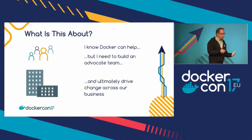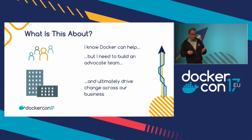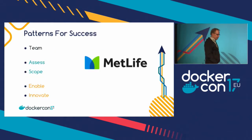And then ultimately, where we want to get is something that can really affect the business as a whole, right? But we're going to focus more on this first piece: how do we start to build the team, and how do we start with Docker at the organization.